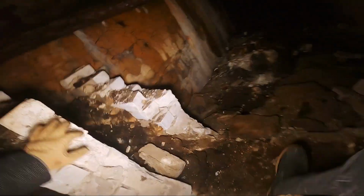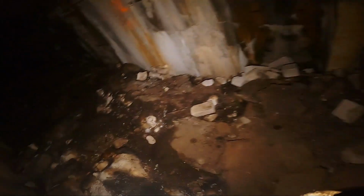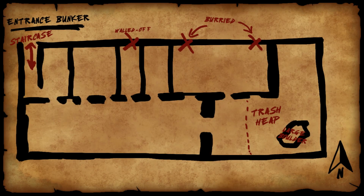Natural cave. This was sealed off. Interesting. Back at the entrance. Disappointing. Let's make some photos and get out of here. I think I have some explaining to do.